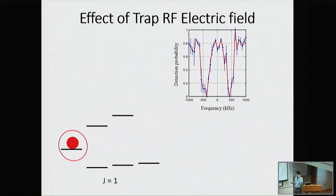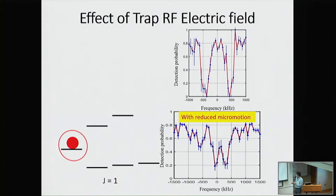Eventually, when we tried to change the micromotion, that's the electric field of the trap RF that's providing the confinement and is also driving a small motion of the ion, we saw that the splitting reduced, and that prompted us to develop a model.